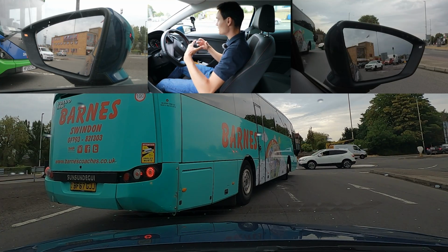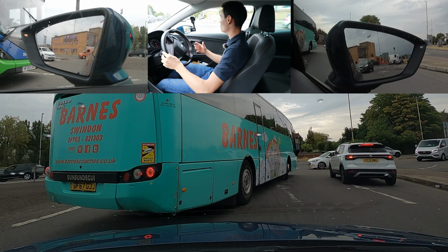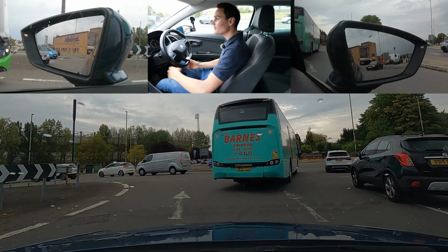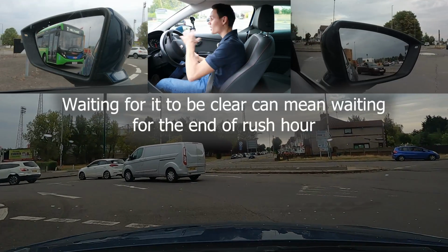That's the trouble with these roundabouts that are so close together. It's hard not to block them. The traffic stops, and unless you wait for your exit to be clear, and it only takes 1 bus here to block it, unless you wait for it to be clear, you're going to maybe block it, and that's not practical. So I can go at this one going left.